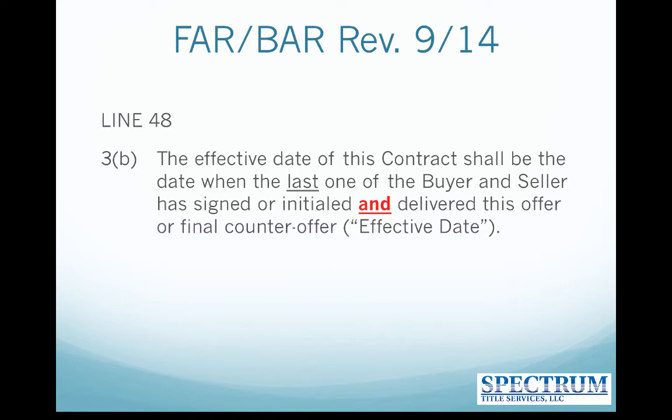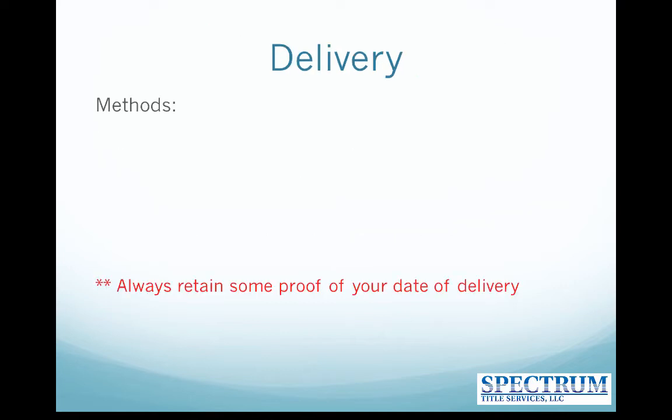And you've noticed that I've highlighted, red, bolded, "and," because it's not just the time and the date that the last person signed or initialed, it's the delivery that is most important. Now, what are some methods of delivery of a signed or initialed contract? Email is by far the most popular one nowadays.